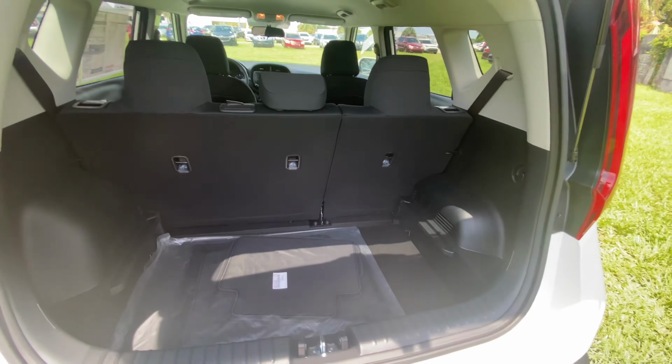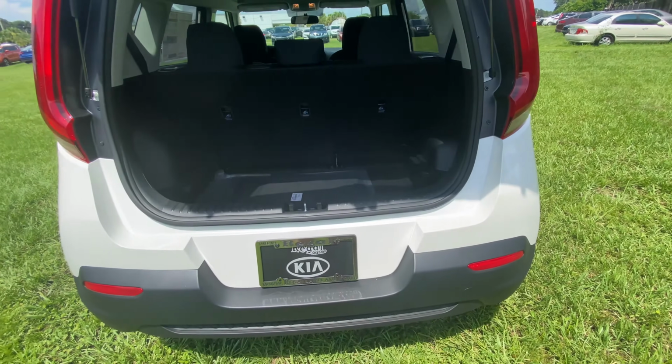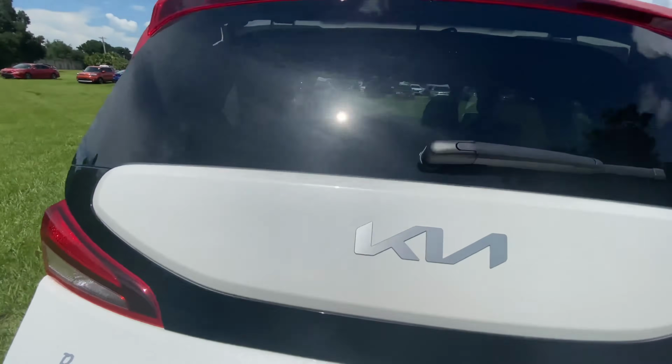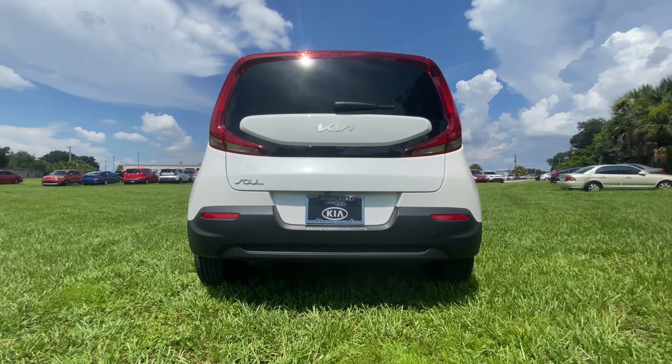But pretty impressive overall. Like I said, not the most space, but you can fit just about anything you need, and with pretty easy access too. You do get a little handle over here for shorter people to close the trunk. But let's shut this thing up, take a step back, and let's take this car out for a drive.